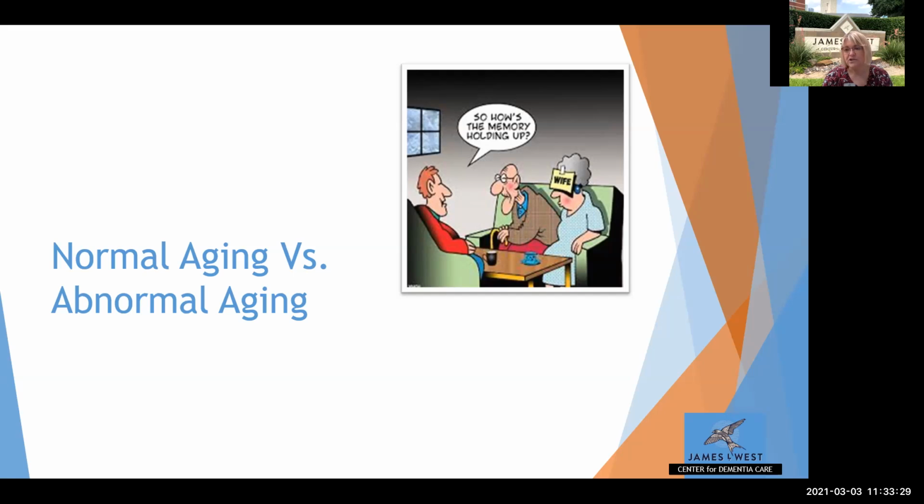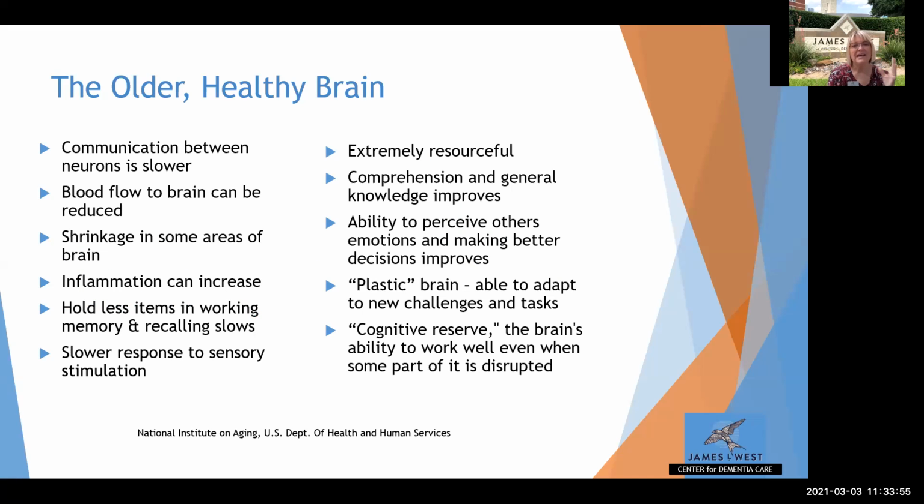So there are some things that change. We know that things change, such as we're going to have some changes in our vision. We may have some changes in our hearing. We may have some changes in our strength, in our stamina. But those are a slow and usually a subtle decline. They shouldn't really change the way we function necessarily, though. So we're going to look at what is the difference then in a healthy older brain, and then a brain that may be having some issues that could be dementia.